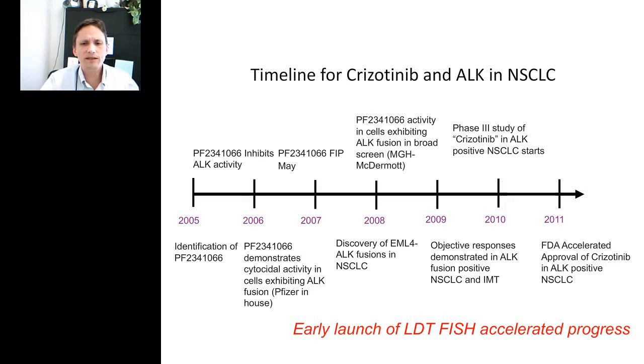I'm going to come back to this timeline slide just for one thing. I do like to talk about LDTs and the importance of lab-developed tests and progress in the area of molecular diagnostics. In my opinion, it was the early launch of our LDT ALK assay that allowed the rapid approval of crizotinib, the rapid progress of crizotinib.